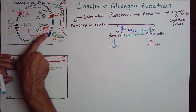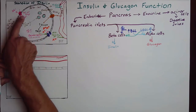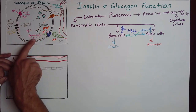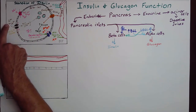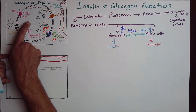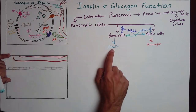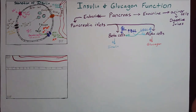If the ATP-sensitive potassium channels are closed, potassium cannot leak out, and it's going to start to build up inside of the cell. As it builds up inside of the cell, positive charges build up inside of the cell, and we call this depolarization. The depolarization is going to drive the opening of voltage-gated calcium channels, allowing calcium to diffuse into the cell, increasing calcium concentrations inside of the cell, and allowing for exocytosis of insulin. So now we have insulin in the blood. A lot of work to get insulin into that blood.